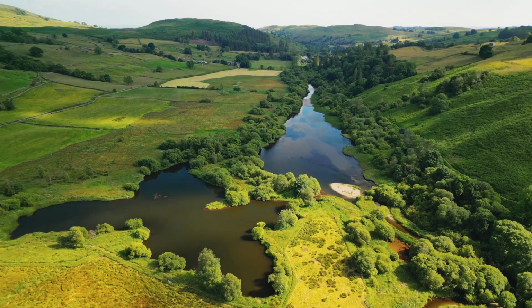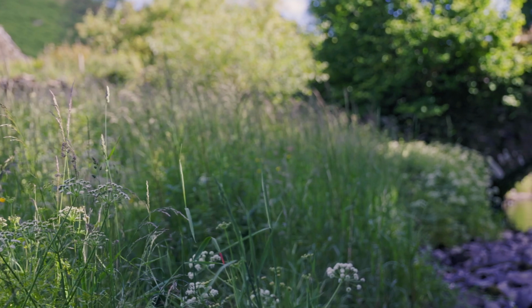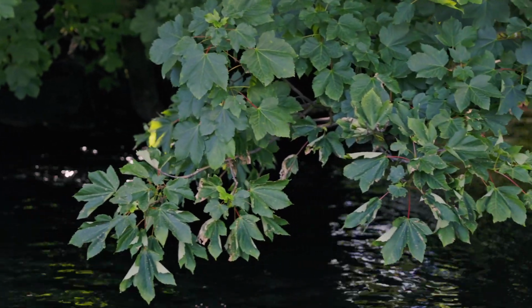The site is designated for its native species of the critically endangered freshwater pearl mussel, as well as our native white-claw crayfish and bullhead fish species. It's also designated for its river habitat with water crowfoot. Unfortunately, like most rivers, it's not in a good condition. It's designated as a triple SI, which is a site of special scientific interest, a SAC, which is a special area of conservation, and a Natura 2000 site.